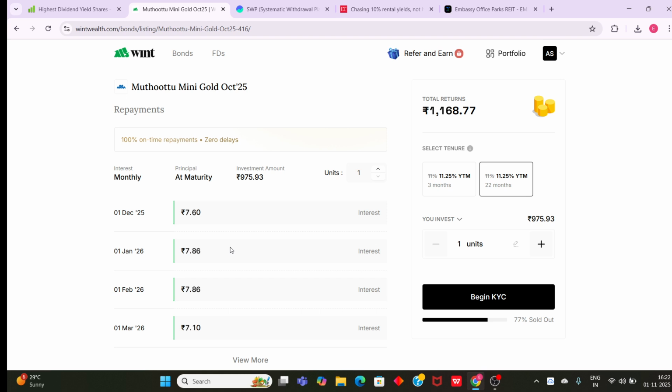Or if you want to withdraw the principal amount also, you can do that, and interest will be paid on a monthly basis based on the bonds which are listed. So this way you can diversify with the bond market also, which can give you slightly better returns than the FD as well. Okay, I hope it's clear.